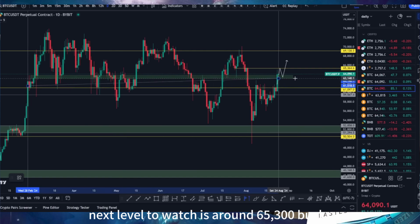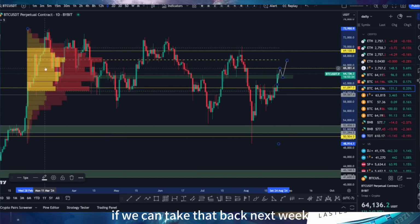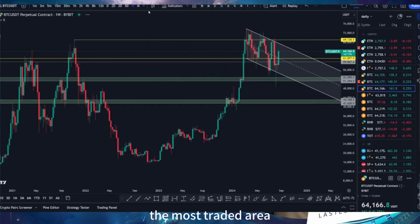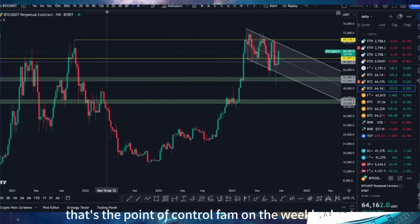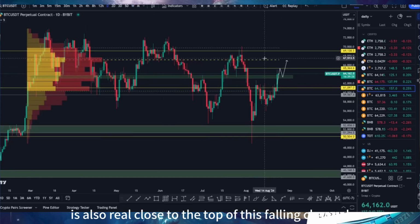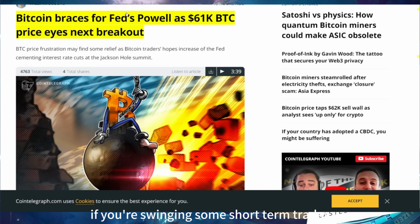Next level to watch is around 65,300 bucks. If we can take that back next week, then we're eyeing that super important zone, the most traded area during our 5-month consolidation, $67,000. That's the point of control, fam. On the weekly chart, 67K is also real close to the top of this falling channel, so there's a good chance we might hit some resistance there first time around. If you're swinging some short-term trades, might want to think about taking some profits there.